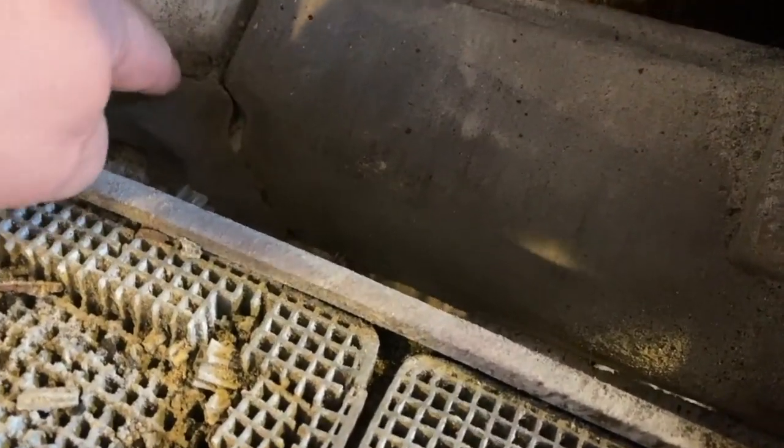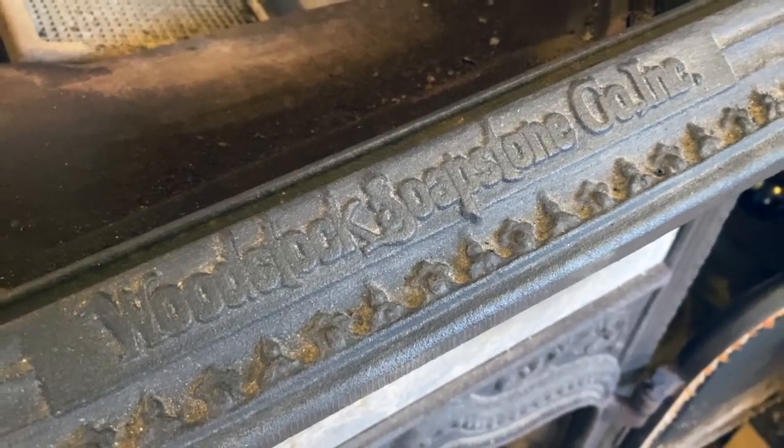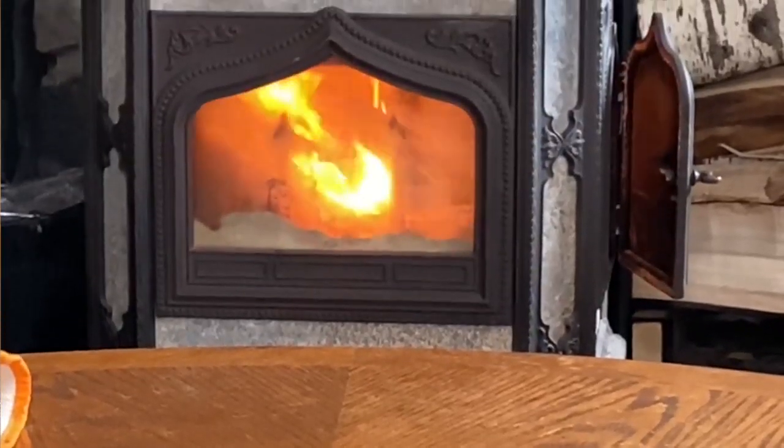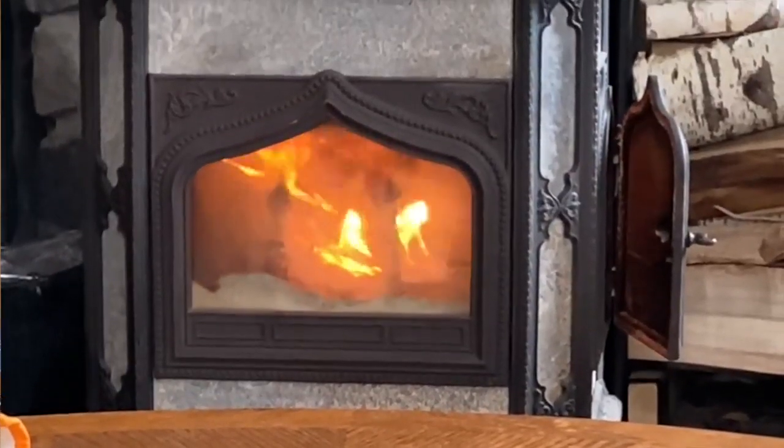If you've been following us for a while, you know that we have a Soapstone Woodstock Stove Company Fireview. And they're beautiful stoves. They're made right across the border in New Hampshire.